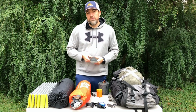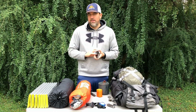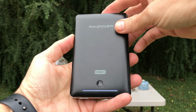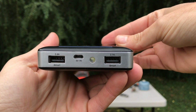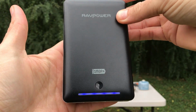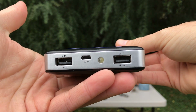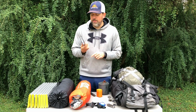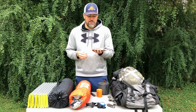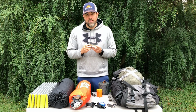Next item on the list is a good power bank. This is a RAV power bank. Almost all of them now come with built-in flashlights, and so I don't have any lighting stuff here because I'll have my phone on me and a power bank that has a flashlight built in. Most of them come with USB Type-C and A built in, and even something as small as this, which, I mean, it might weigh like 8 ounces or so, doesn't take up a lot of room.